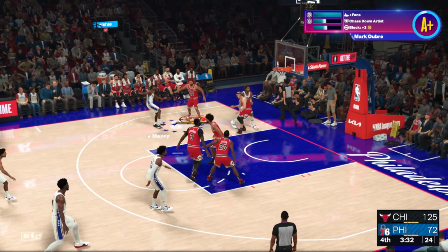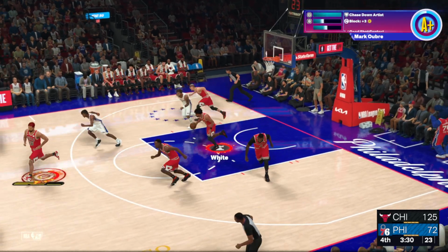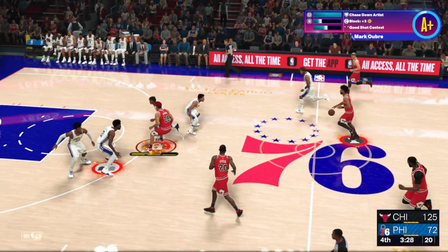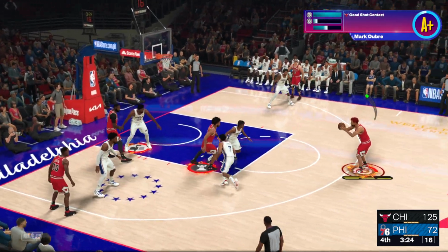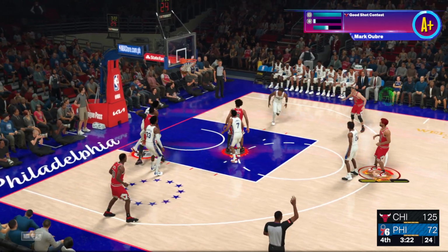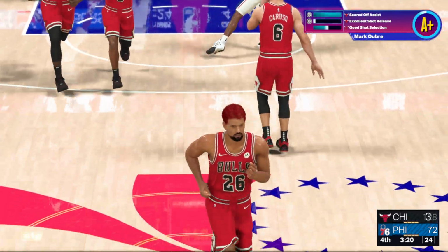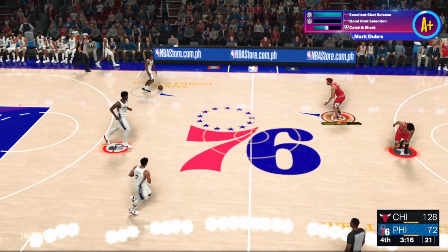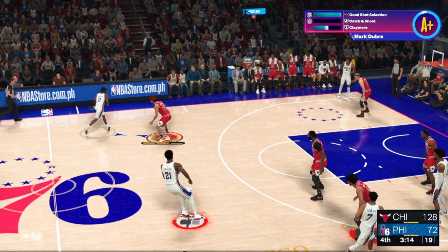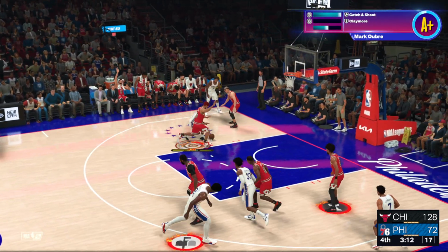Here's Maxey. It's hauled in by the Bulls. White's got 6 rebounds now in the game. Just a solid performance on the interior. The rebounding has been off the charts. Oubre, good. Having a lot of trouble stopping the three-point shot. Philadelphia's gone 1 of 3 from outside the arc since we've reached the 4th quarter.